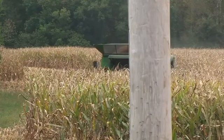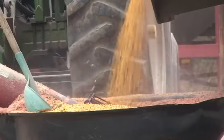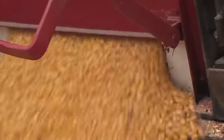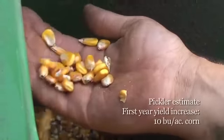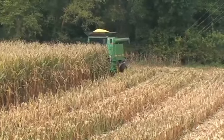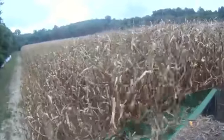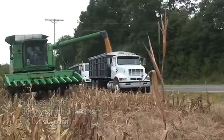Yields this year on dryland corn, we averaged 145 bushels. I think the county average is 90. I would be willing to say that we had a 10 bushel yield increase this year on corn just because of the cover crops. Well, we had some good corn, 175 bushel corn. And I'd say where I used cover crops, they were 10% better.